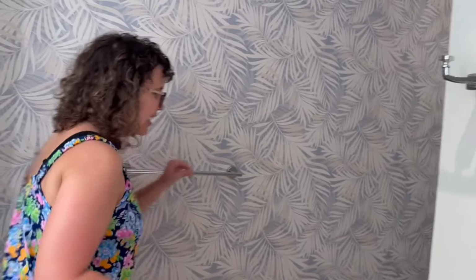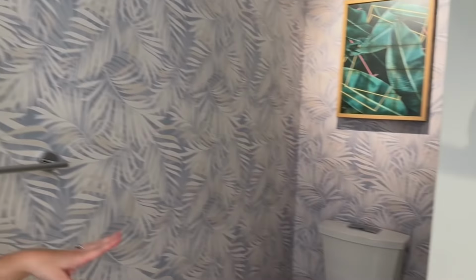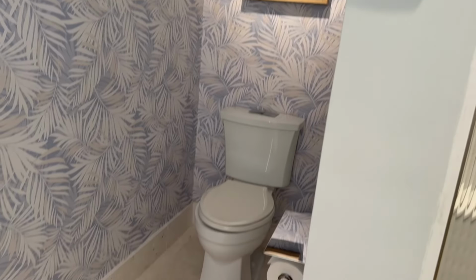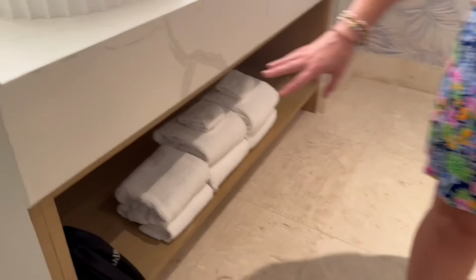Let's take a look at the toilet area. Pretty standard toilet area, but it is off to the side here, and then of course plenty of towels that will be refreshed throughout your stay. Towels are located here at the bottom, along with a hair dryer. And just for note, this is a pocket door, so not the best privacy, but privacy, because of course this is a couples only, adults only resort.